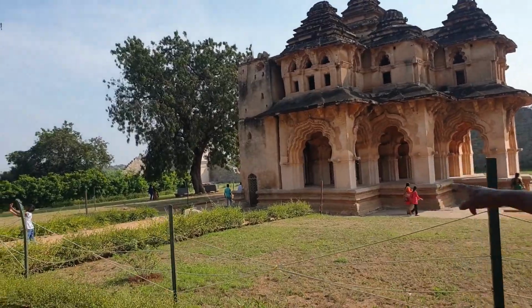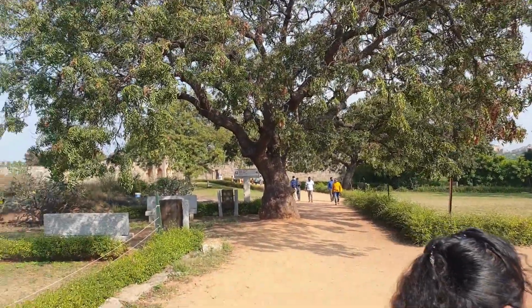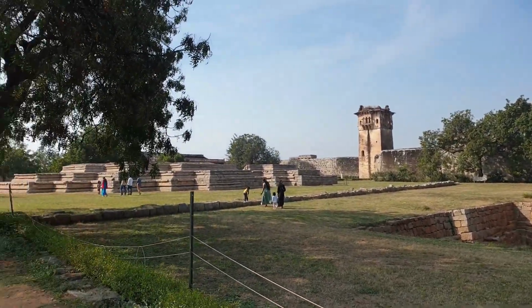On the left hand side, there is a staircase to get to the first floor. Nowadays, they don't allow people to go there because people still keep carving names on these pillars and walls. So you can just take a walk around there. Maybe on the way back, you'll do this walk around.